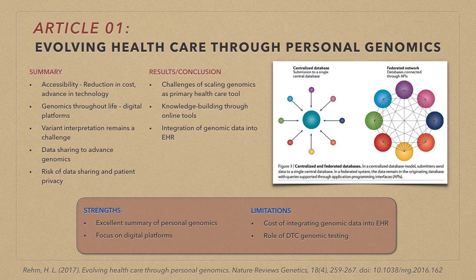The paper describes two different database strategies for genomic data, as the figure shows. In the centralized model on the left, clinicians and researchers submit their data to a single physically located database, such as ClinVar, as previously described in the last example. The second is a federated model, where multiple physical databases exist that are located on different sites but are connected through an application programming interface.